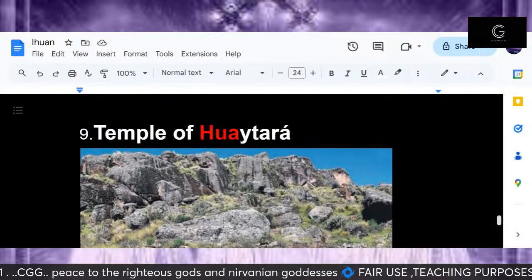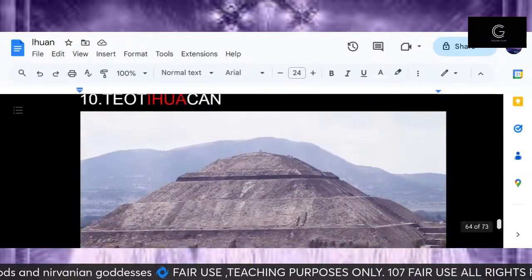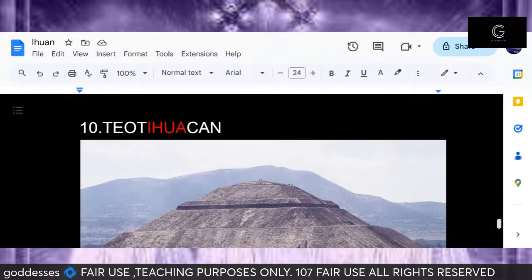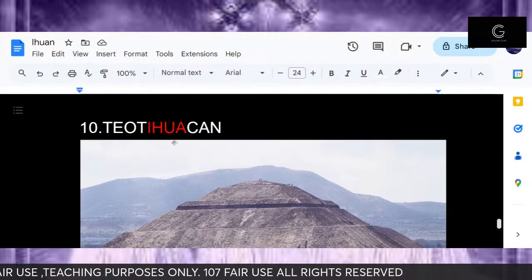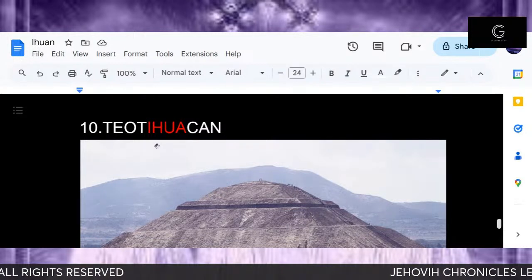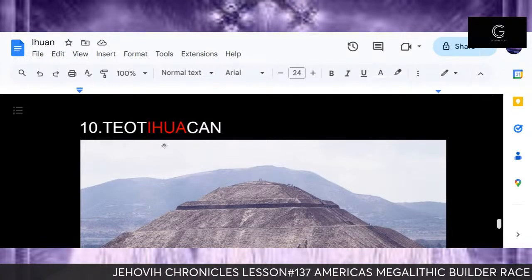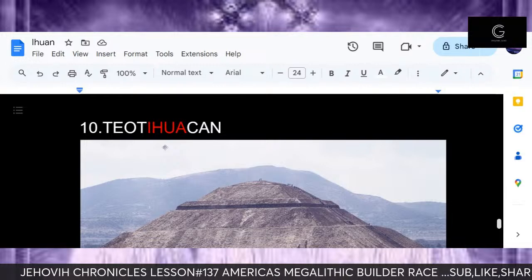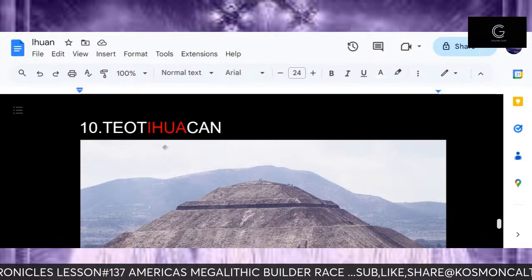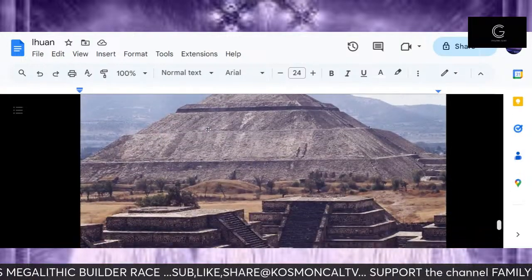But this is the temple of Huyatara. And what about this? Can't forget about Big Dog. What's the people's name? The people are named Ahua. The great race of megalithic copper-colored builders are called Ahua. So it's perfect that they built Ahuakan. Take a look.